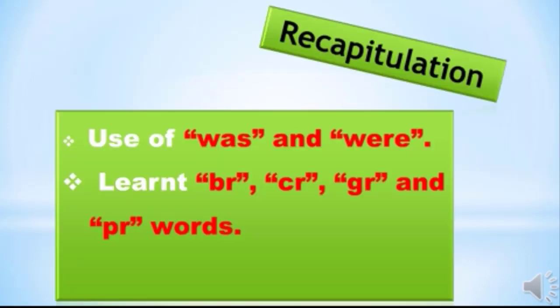Now here is a recapitulation of our previous lesson. In our previous lesson, we have learnt the use of was and were. And we have also learnt BR, CR, GR and PR words. I hope that now it's clear. So let's move towards our today's lesson.